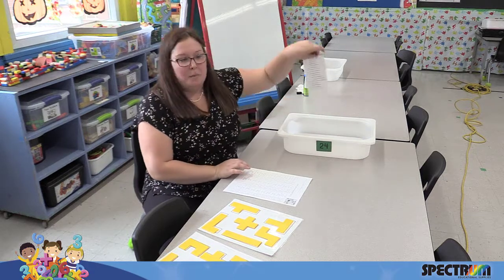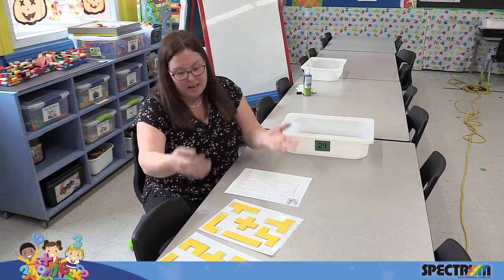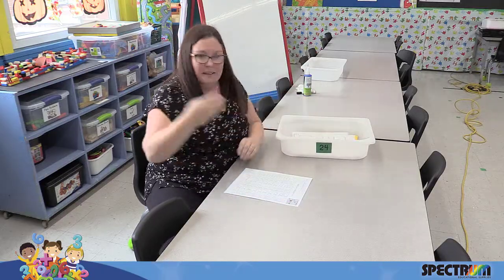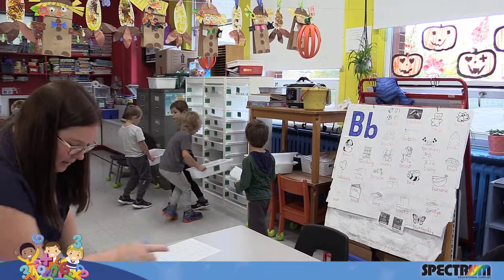Or if you're taking this option, you can tell the child, good job. You can highlight your name. You've completed the basket. So then I have the child put the things away, put it back in the basket, and then I have them bring it back in the basket area, and they can pick a second basket or a third.